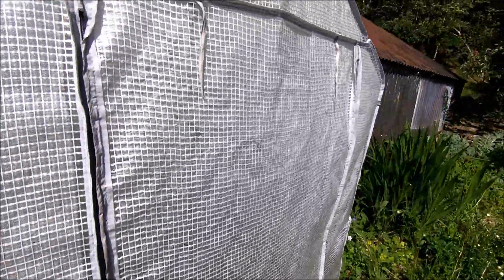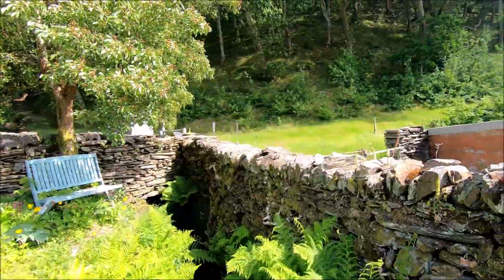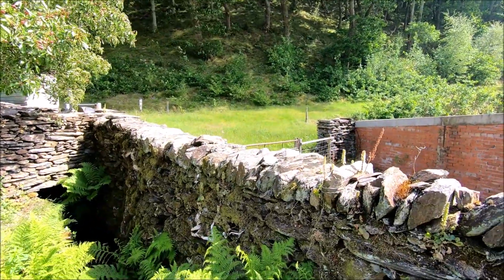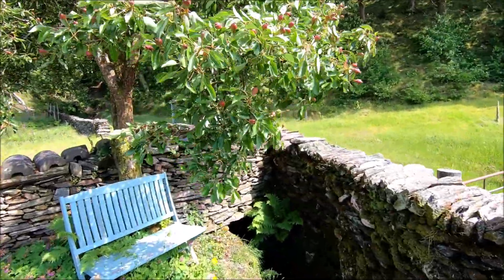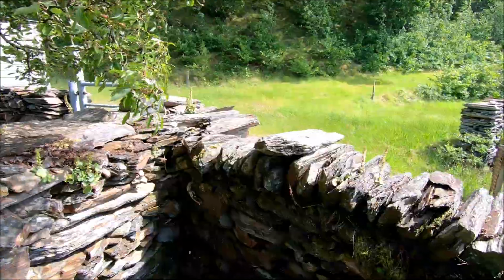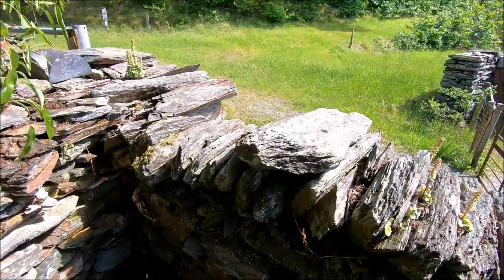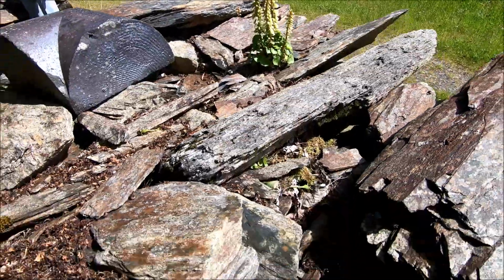And it didn't blow away in the wind either, which is something. So look at these on here as well. These on the wall here are pennyworts. There's a good one over there in the corner. I'll show you this. That one. I love these. They grow on the walls. Look at those. Another one here.